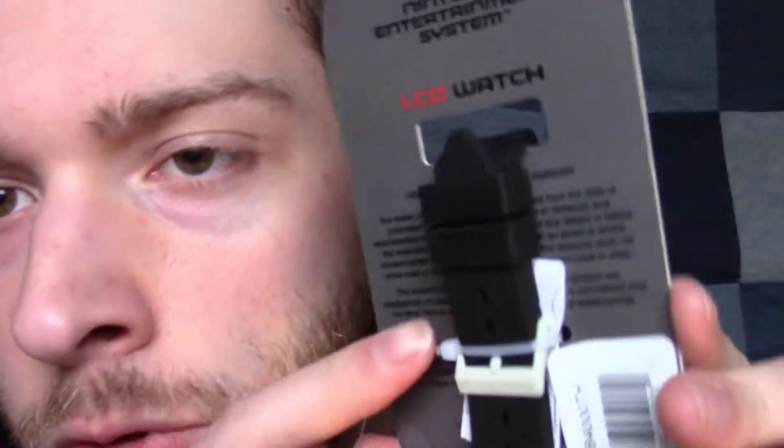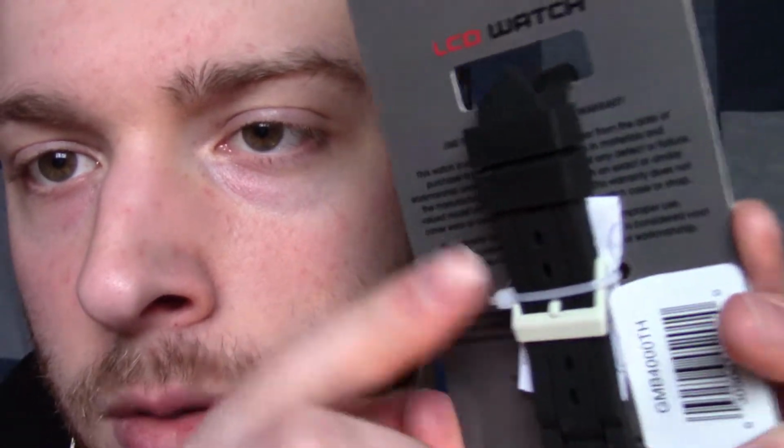So yeah, and you can change the time. I haven't really played with this watch that much. As you can see, I just got it out of the wrapper, but you're going to have to play around with it a little bit, and it does come with some instructions here in the back, behind the watch. So yeah, that is the third option, or the fourth if you're still counting the first watch.